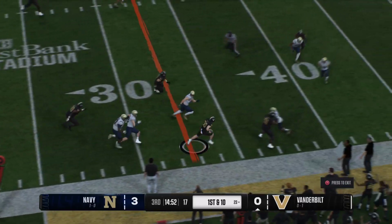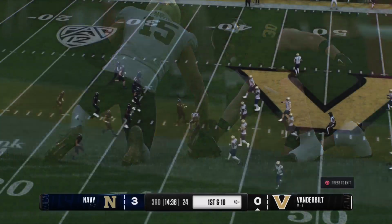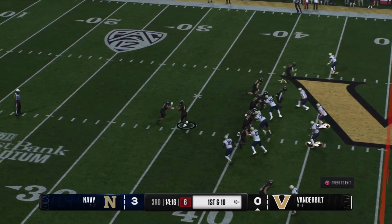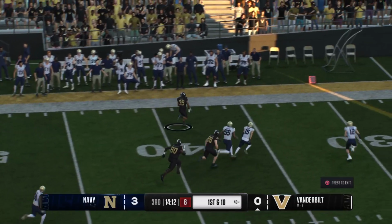Yeah, and you've got to put that first half behind us. This offense has proven they're better than 3 points in the first half. Now, put this drive together, build some momentum, and let's see where this game can go. But if you're on defense, keep the pedal to the metal. Stay aggressive. Everything you did in that first half worked.